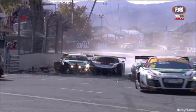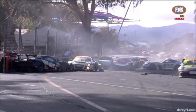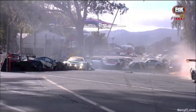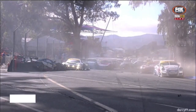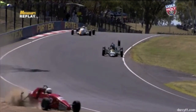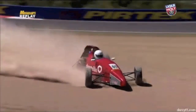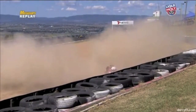Kelly hard into the fence, and the Ferrari gets cleaned up by the 650S as well. A massive pile-up in the centre chicane. Hovey's Ginetta's in there. The second of the Ferraris is involved as well. Steve Johnson's in there as well. Tony Wall's in the McLaren. 0.1 second margin. Oh, that is an absolute massive off. And into the wall. Actually, probably not as bad as I first thought.